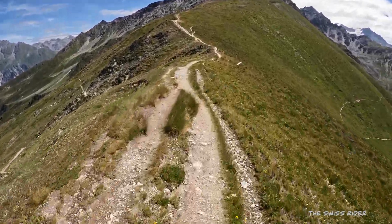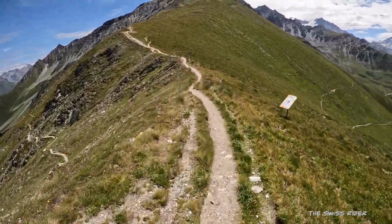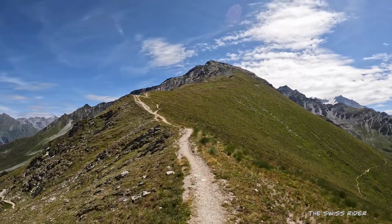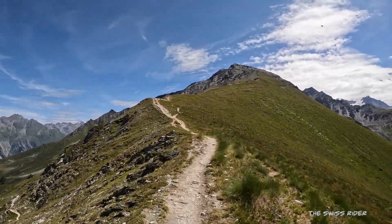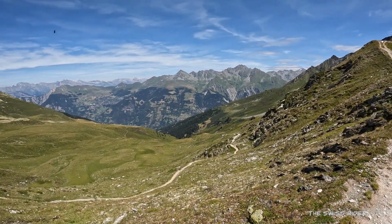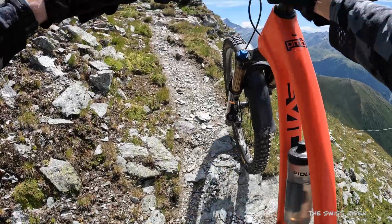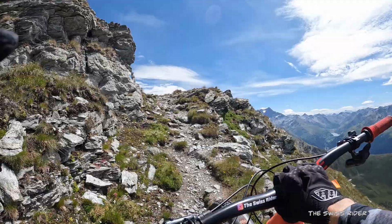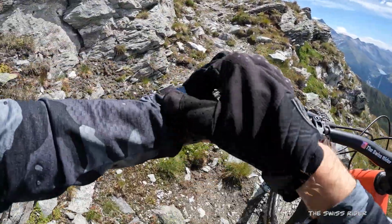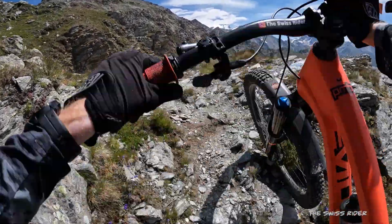Let's do a little climb up to Mont Rogneux to film this nice epic ridge that's just above us, to add a little bit of beautiful scenery to the trail. And the official start is just here, and we will take this one just afterwards. Okay, so now the trail gets a little bit techy. There's a lot of rocks because we are at 2,730 meters altitude.